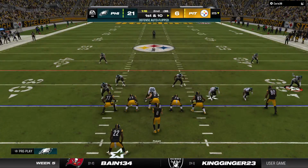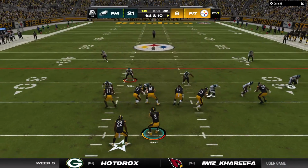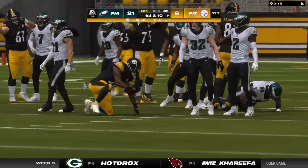The Pittsburgh offense at the line to start their next drive. And Charles, we'll see what they can do here. Not a ton of time left, but enough certainly to get points out of this drive, and they need them right now because they're trailing.